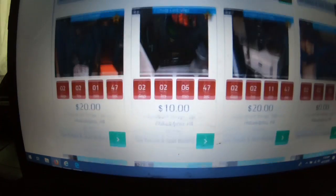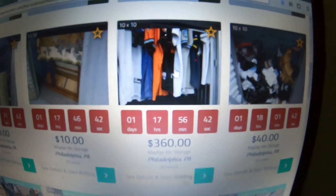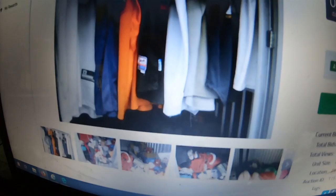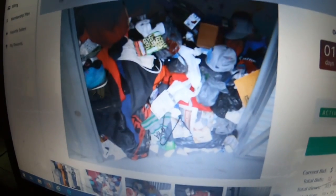There was one locker here that, if you guys have been following for a while, you know exactly what I'm into. But this thing has to be staged. These are all sports jerseys right up front, hanging up right at the door. So they definitely went through the locker, took out all the sports jerseys, and you can see everything's just tossed around, like all their clothes. And all the hats are perfectly put on the right side. This one's even looking right at you. So definitely staged.